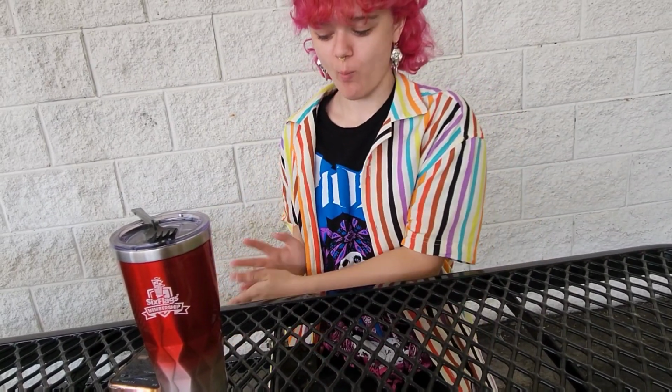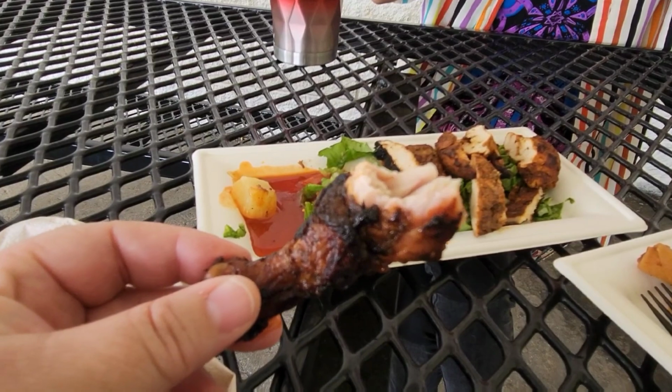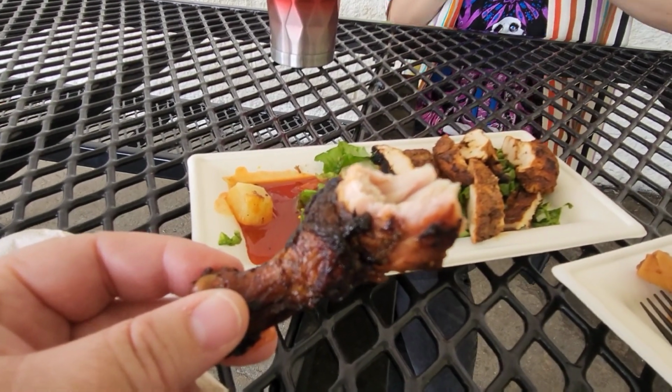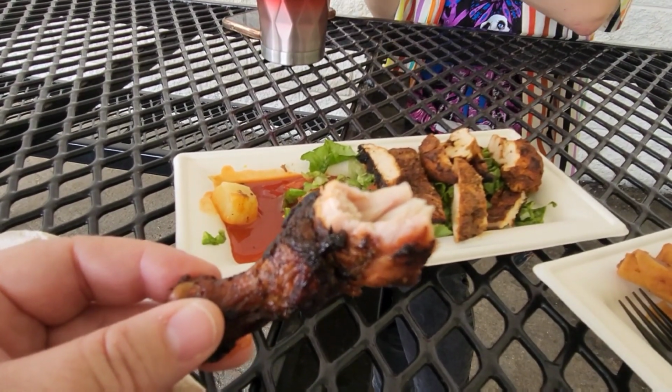What do you think of the cigar rolls? It's really good. Yeah, I really like it. The sauce is what really makes it. Yeah, they're really good. Trying the jerk chicken, and it is so good. It's just as good as I remember, and another really highly recommended item to get here.